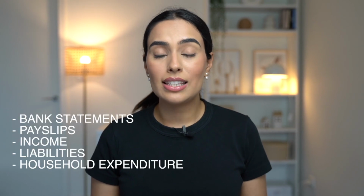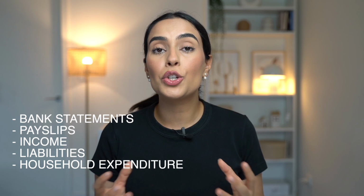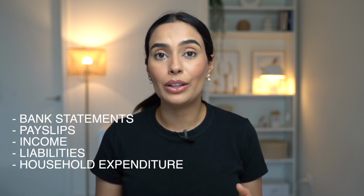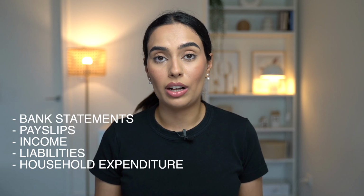So when you go see a mortgage broker, for them to assess whether you can borrow and how much you can borrow, and whether you can even service the loan, they'll ask for a few pieces of documentation. This includes bank statements, a few pay slips. They'll ask for what additional incomes you've got, what your liabilities are, so for example your credit card if you've got one, or your personal loan, car loan. And they'll also ask you to provide a budget for your household expenses as well. For example, groceries, petrol, discretionary spending.